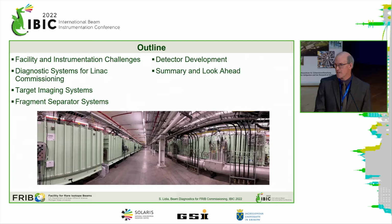So I want to talk today about commissioning, in particular the beam diagnostics we've had for our commissioning effort over the last few years. Just in terms of a general outline, we'll go through a number of challenges and then get into the specific systems and how we've used those for the beginning of our operations.